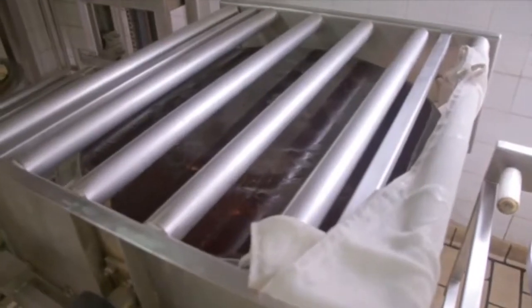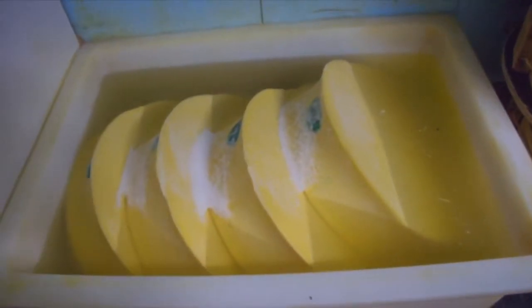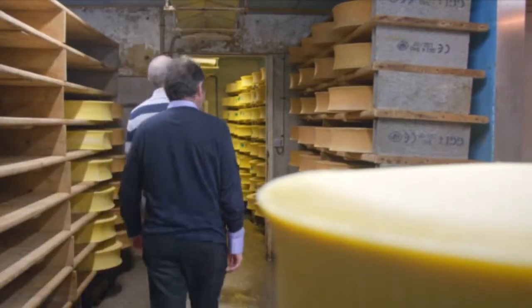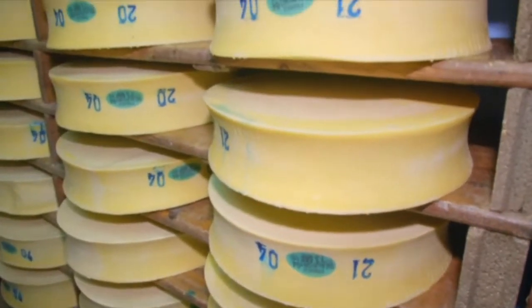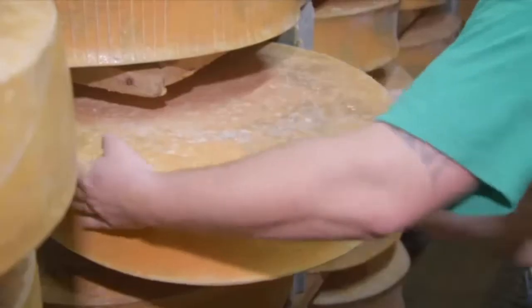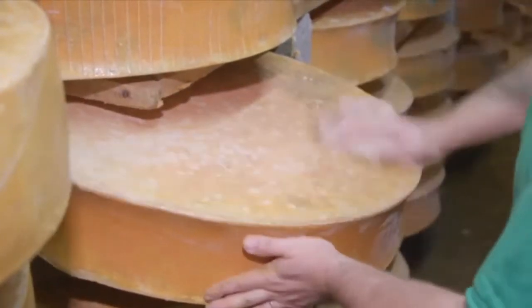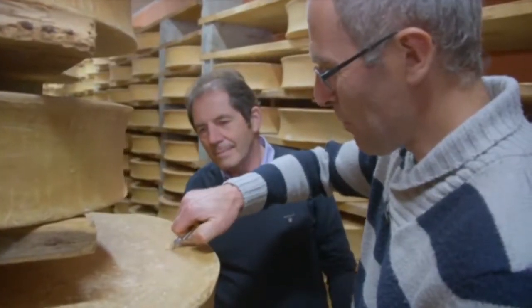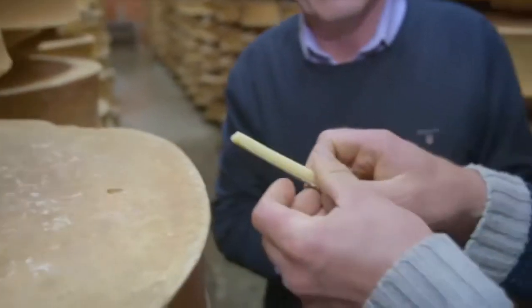After turning the cheese several times over 2 days, the big wheel is salted in a brine overnight. From then on, the 45-kilo cheese stays in cool, moist caves to mature under the village, where it's refined and cared for with regular brushing and turning for at least 6 months and up to 2 years.